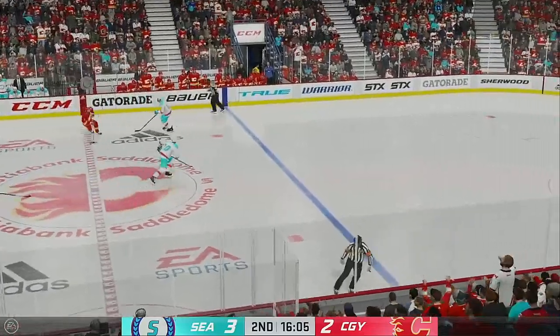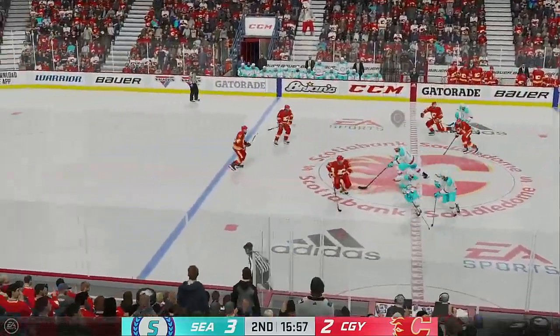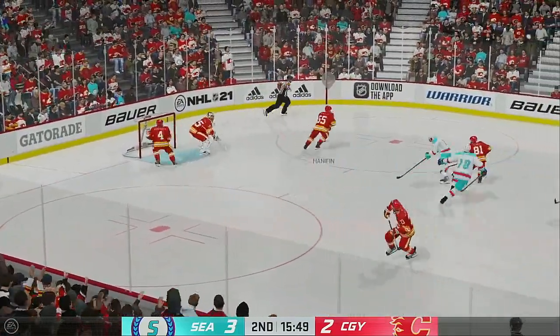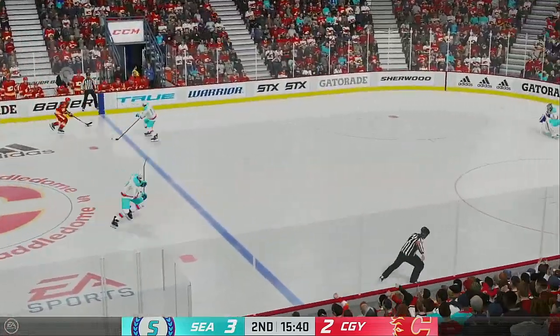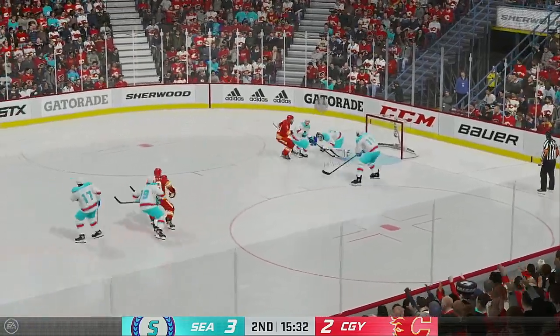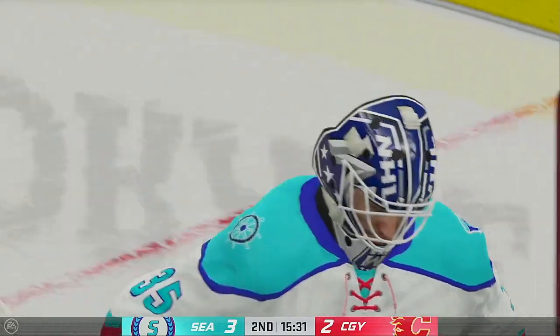The Flames move the puck in the defensive zone. Seattle's ready to go on the attack. Chara's carrying it ahead. Hammers it on net. Stops him cold. Takes the feed ahead from the left side. Here's a shot. Oh, he stops him with the glove. Great reflexes there.